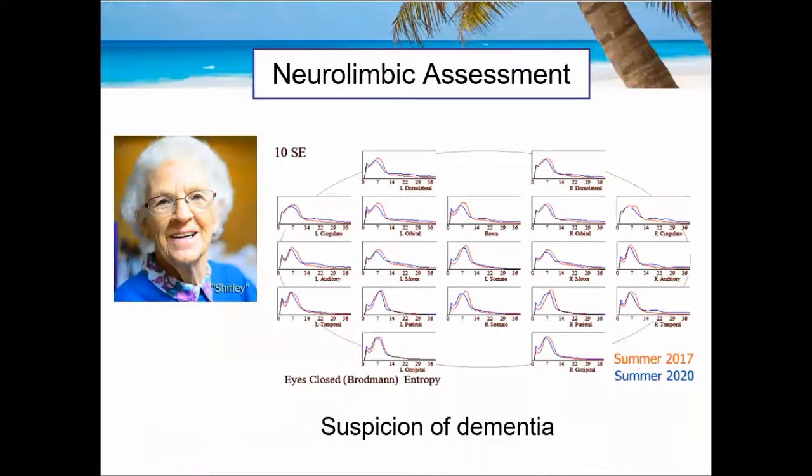Okay, so this is the woman. That's not her photo, that's taken from a public archive. Calling her Shirley, 3 years apart. And you can see, for one, the peak is kind of widening. Some people have talked about the widening of the alpha. It's kind of wide even 3 years ago.